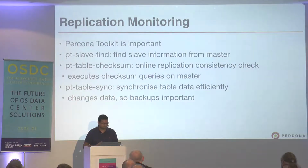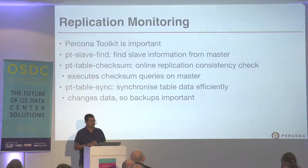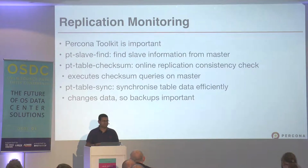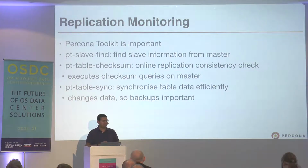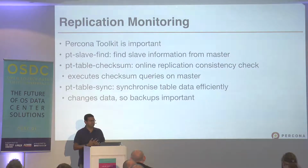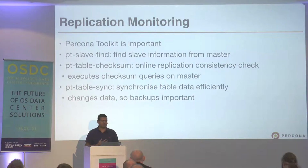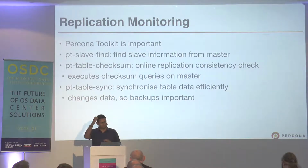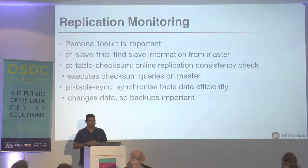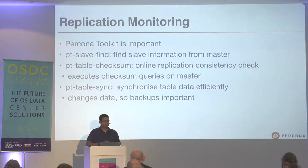pt-table-checksum, which is a replication consistency check. It'll execute checksum queries on the master. And then, if it finds issues, you can then run pt-table-sync, which will synchronize the table data efficiently. But this actually changes your live data, so if you don't have reliable backups that you've tested can actually restore, I would not run pt-table-sync. In fact, it warns you that it's going to make changes to your live data, so make sure you have backups that can restore.